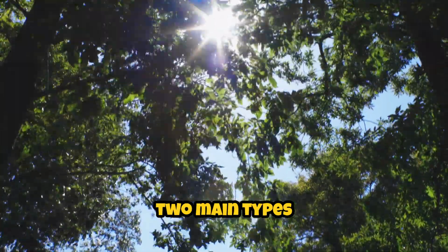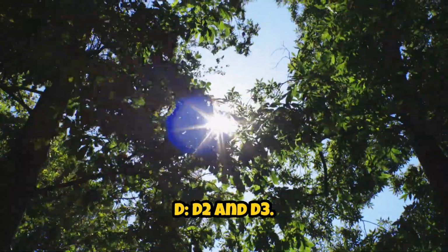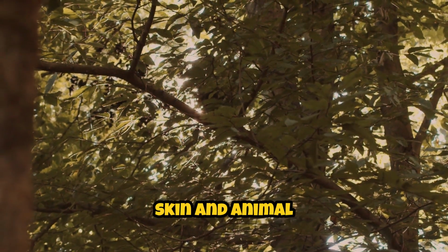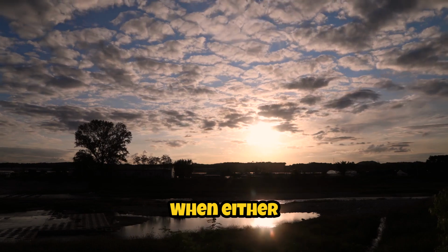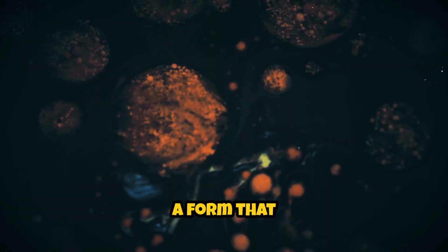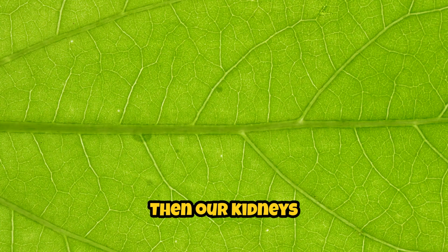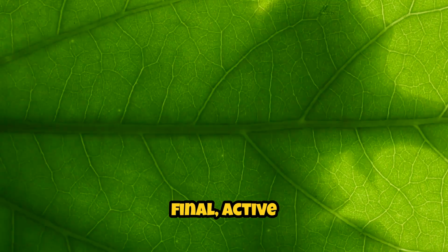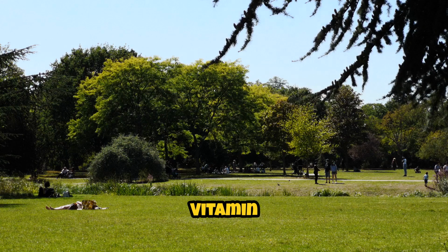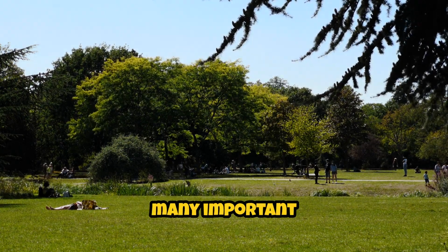There are two main types of vitamin D, D2 and D3. Vitamin D2 comes from plants, while D3 comes from sunlight on our skin and animal foods. When either type enters our body, it goes to the liver, where it changes into a form that can travel in our blood. Then our kidneys turn it into its final, active form that can be used by different parts of our body.